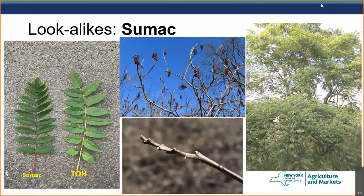So as I was saying, sumac is a lookalike of tree of heaven. It has pinnately compound leaves like tree of heaven, but the leaves are serrated and definitely don't get quite as large as tree of heaven. The tips of sumac's branches will have its fruit or flowers on it that look like red cones. Up top you could see what they look like without leaves on the tree, which is going to tell you that that's definitely sumac and not tree of heaven. It has those red tufts on the end of the branches. That bottom photo is just a closer look at sumac's twig, which is pretty distinct.